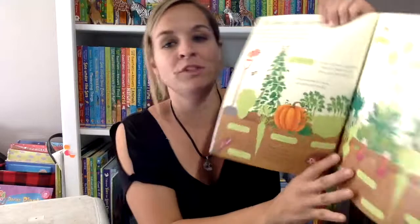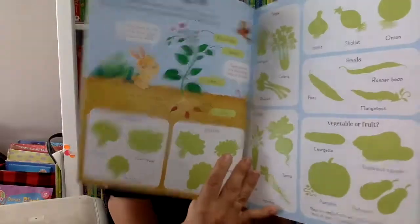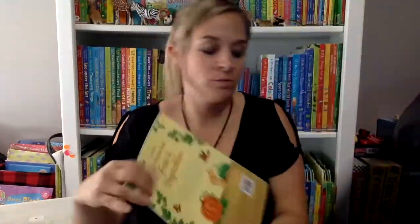This is a book I wouldn't just hand Kaysen. I would want to sit and do it with him so that we can talk about all the different things that are happening. Just such a great learning opportunity here. So this is the fruit and vegetable sticker book.